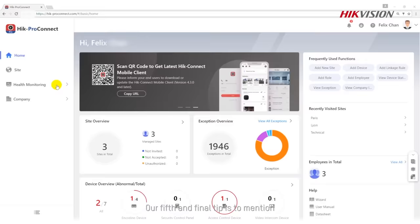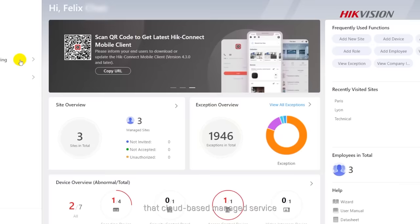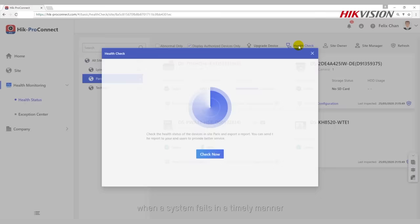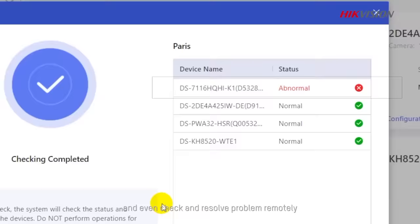Tip 5. Employ managed services. Our 5th and final tip is to mention that cloud-based managed service is a smart choice for maintaining system health for both service providers and end users. When authorized by end users, service providers can be notified when a system fails in a timely manner, and even check and resolve problems remotely with the HyperConnect platform.